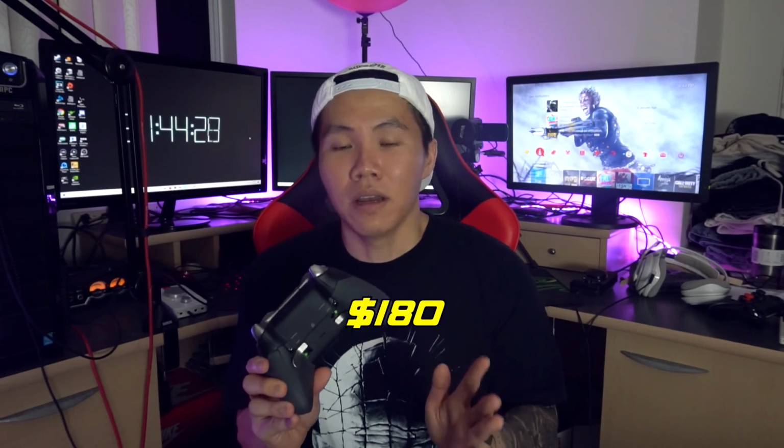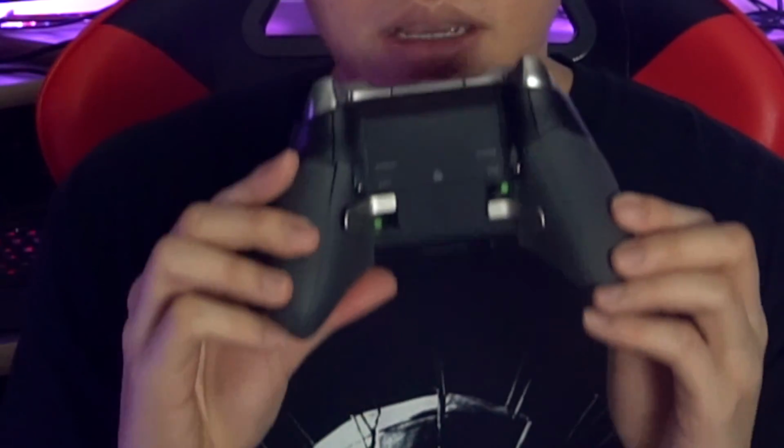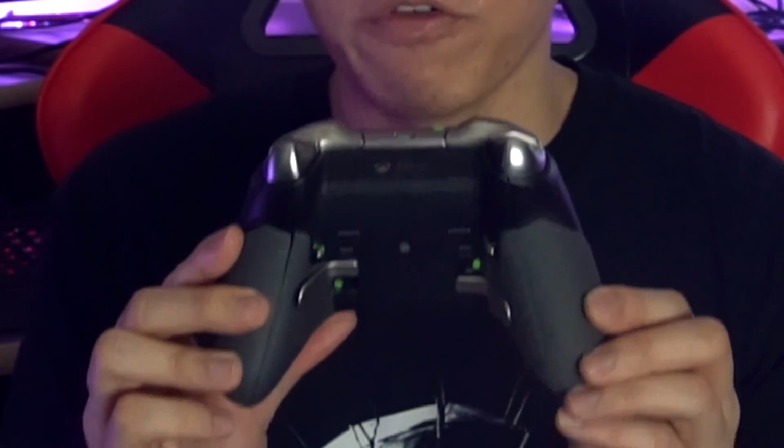As far as the best controller for your money, performance wise, I think a lot of people sleep on this controller a lot. It is the Xbox One Elite controller. Believe it or not, guys, all right, this controller right here that I'm holding, I've used this controller for 5 years. 5 years, no problems.